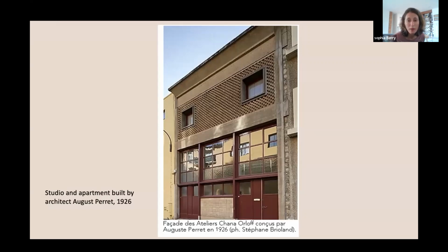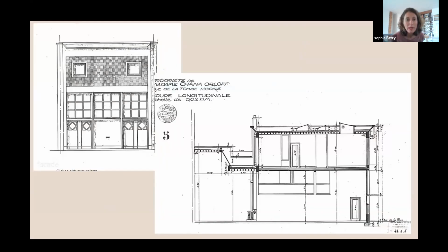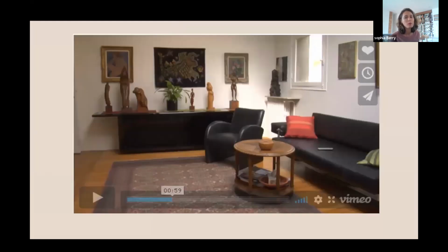We can move on. We can see there's a few drawings of the studio itself. We're not going to go into it because there's a lot of details. But on the website itself, there was a short video in French describing the studio and its architecture. But if you pay attention, what do you recognize in this clip from the video? Is there something from the photo that you can see?